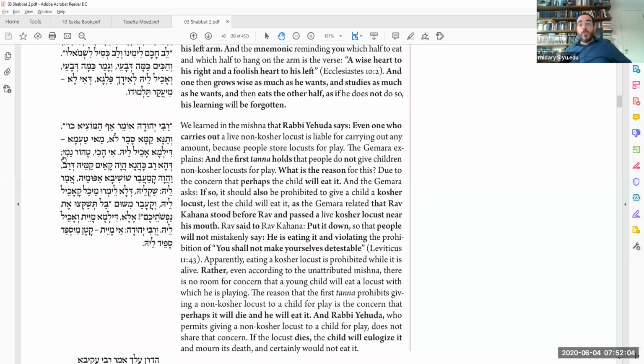But if so, then why would you give him a kosher one? Even if kosher locusts, you shouldn't eat them alive. And we learn this from a story. Rav Kana was before Rav, and he was putting a live locust near his mouth like he's about to eat it. And he said, no, put that down. That's disgusting, right? We don't eat a live locust. It's still squirming, running around, and you're going to just chew it like that. That's gross. You've got to boil it first.